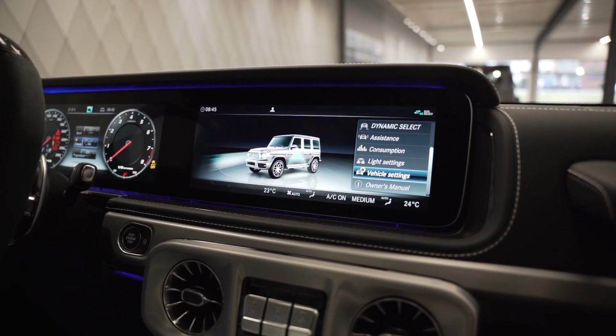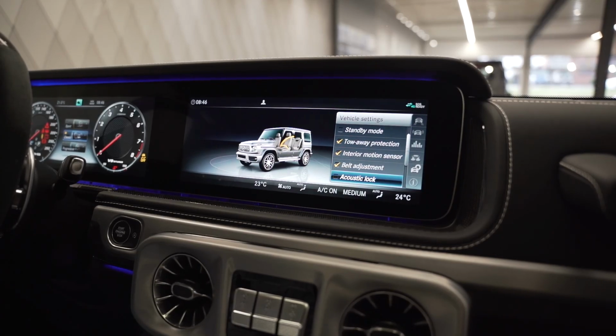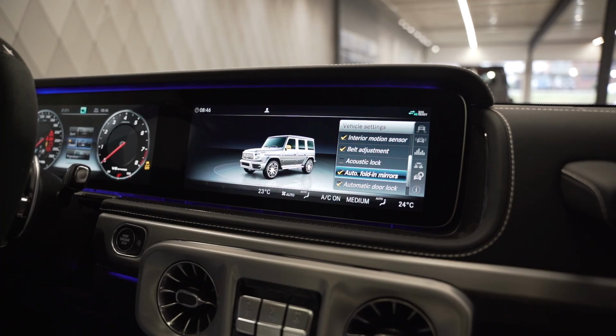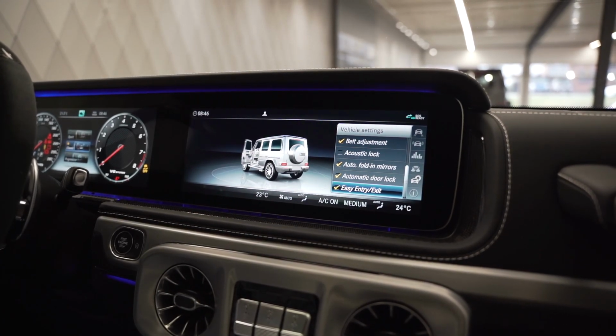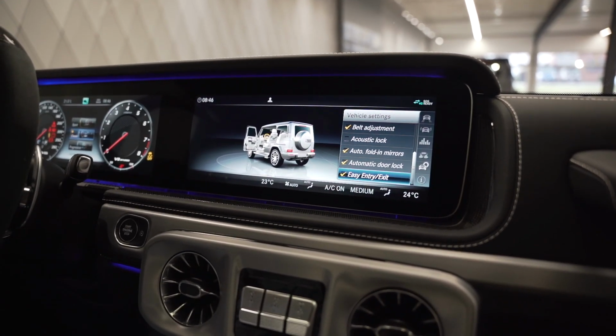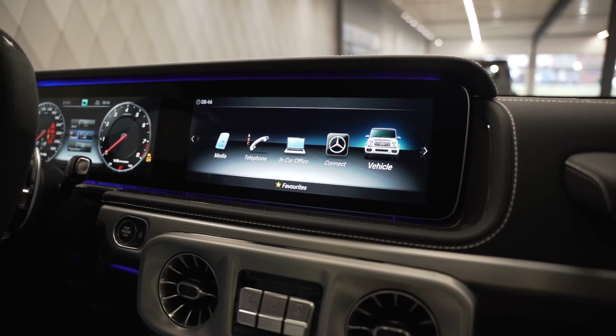So the vehicle settings are, we have tow-away protection, interior motion sensor, belt adjustment, acoustic lock so that the car will make a noise when you lock it, all default mirrors, automatic door lock, easy exit and entry. This stuff, you know, it's very, very nice. And of course we have navigation. Let me just go through the navigation.